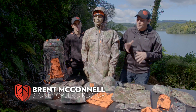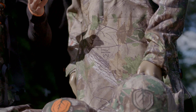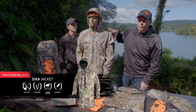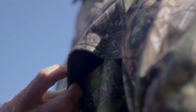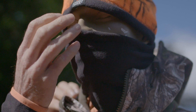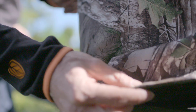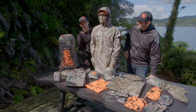After a huge amount of demand, we've come back and revamped the new Sika jacket, built out of Core Series fabric, which is 80% windproof. Got some cool features on it, Kerry. Yep, we've put a big vent at the back for extra breathability. We've got a built-in neck gaiter, so a bit of extra coverage as well as some extra warmth. In-pocket lens cloth, Hunt Light waterproof tail, GPS-specific pocket, plus a large binder pocket on the side as well.